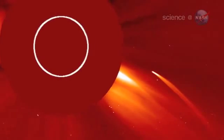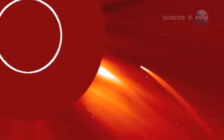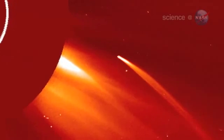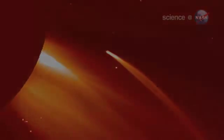On July 5th, a fleet of NASA and European spacecraft watched what happened when an icy comet got a little too close. A sun-grazing comet swooped closer to the surface of the sun than we've ever seen before, says solar physicist Dean Pesnell of the Goddard Space Flight Center. And now, the solar system has one less dirty snowball.